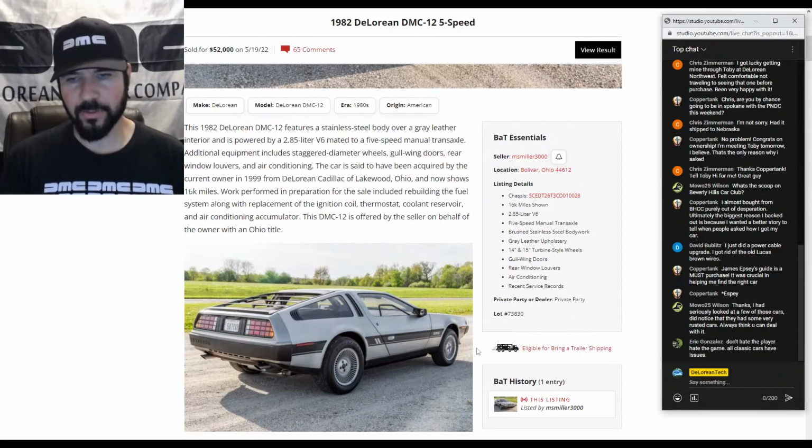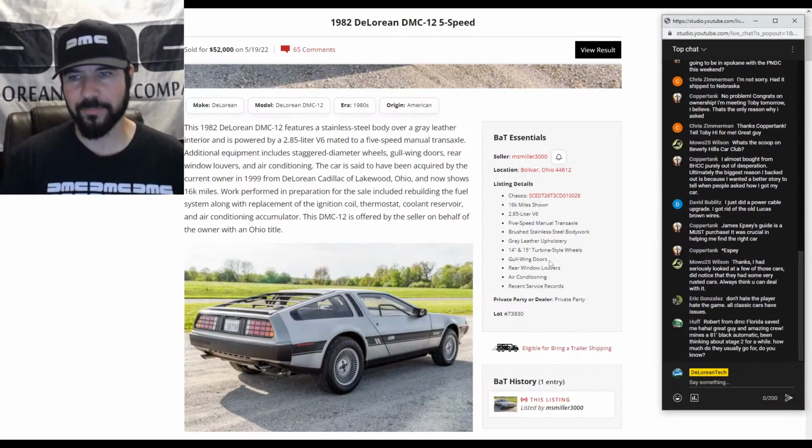And looking at the car from the outside, you're never really going to notice that until you stick your head underneath. I've seen enough cars to know a flood car when I see it. This one just kind of looks like one. And you can tell he's tried to clean the car up. So, DMC Florida, save me. Yeah, black '81, black interior, automatic. Yep, thinking about stage 2.